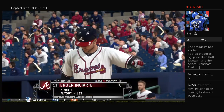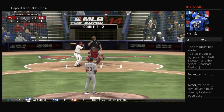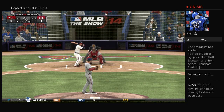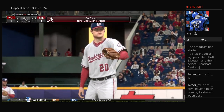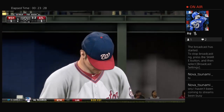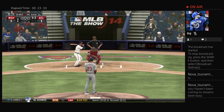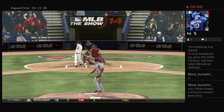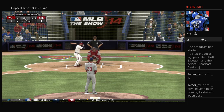Ender Inciarte makes his way to the plate to get us started here in the bottom of inning number 3. And the pitch. Not where he wanted that fastball to be, and it's 3-2 now. Yeah, and that's not the pitch you want to throw on 2-2. I mean, that was so high, he didn't even have to think about swinging at it. And the payoff pitch is chopped foul at home plate, so we'll do it again. Still 3-2.